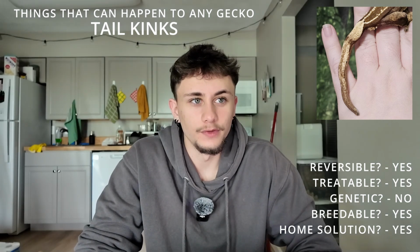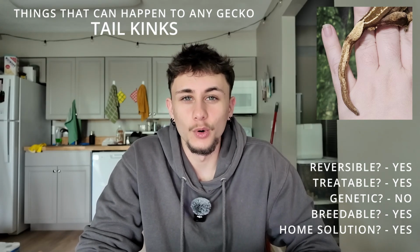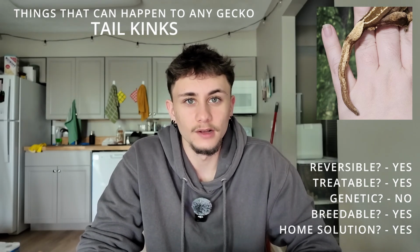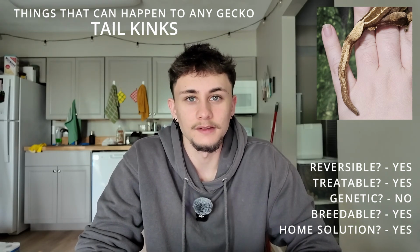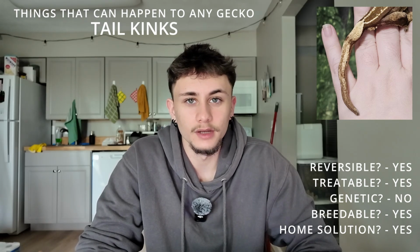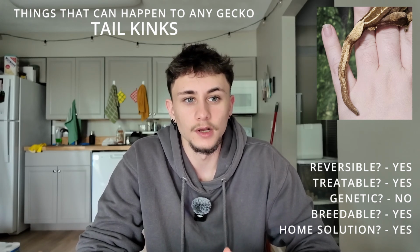I've also heard a few things about crested geckos that are pretty dumb. Some people think that crested geckos don't have bones in their tails. It is a tail, it is a vertebrate, so they obviously do have bones in their tails the same way that they have bones in their spines. It's like saying that humans don't have bones in their spine. So yes, they do have bones, and they can fracture, they can break, they can be bent if there's a bad accident. So you do want to take care of their tails as well.